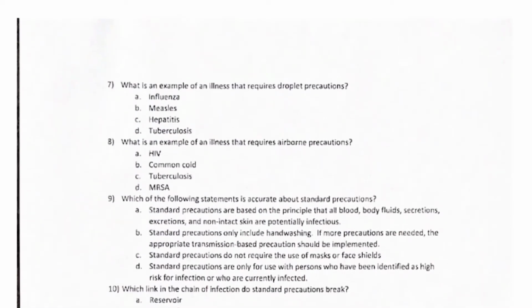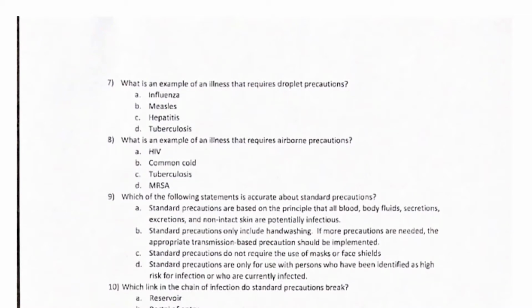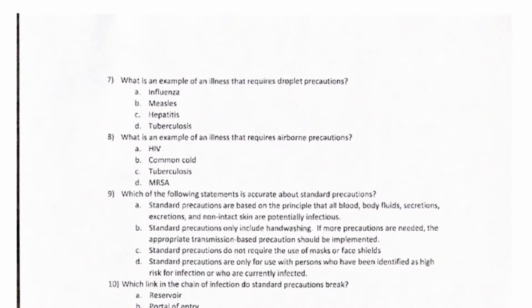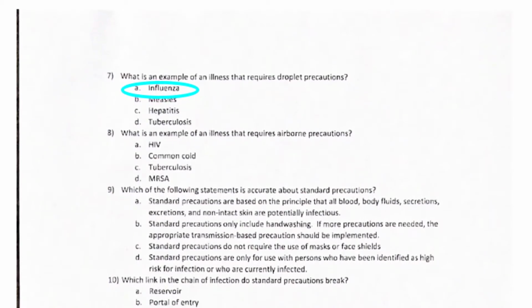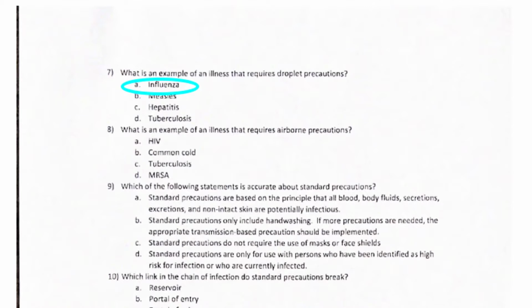All right, and flip to the second page to see number 7. What is an example of an illness that requires droplet precautions? Letter A, influenza. Letter B, measles. Letter C, hepatitis. Or letter D, tuberculosis. That would be letter A, influenza. Measles is spread through skin-to-skin contact. Hepatitis is bloodborne. And tuberculosis is airborne.